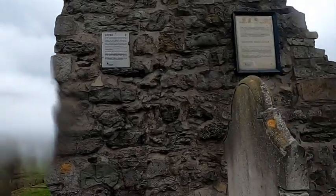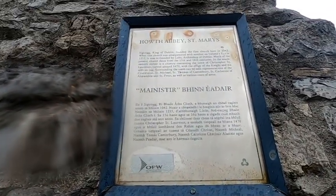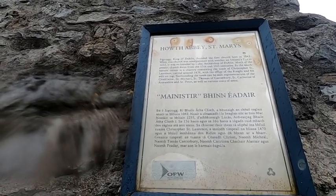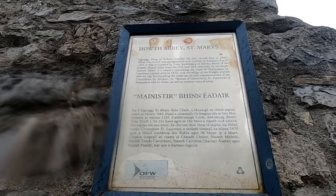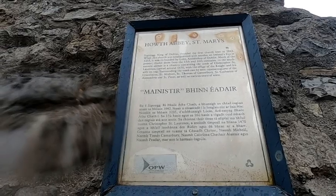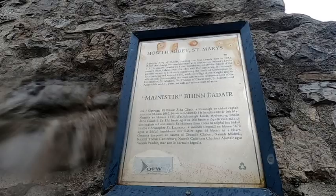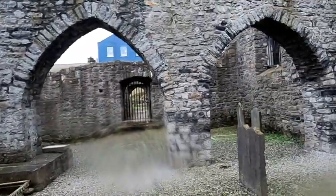Oh, so Howth Abbey, St Mary's. Sigtrigi, S-I-G-T, Sigtrigi, King of Dublin, founded the first church here in 1042. When this church was amalgamated with another on Ireland's Eye in 1235, it was refounded by Luke, Archbishop of Dublin. Much of the present church dates from the 15th and 16th centuries.